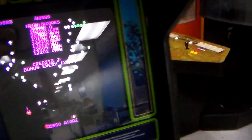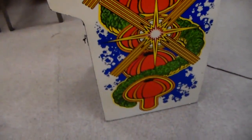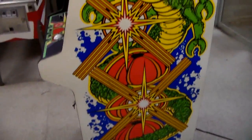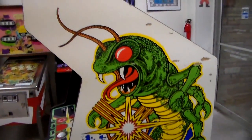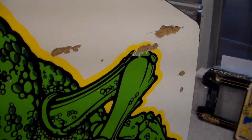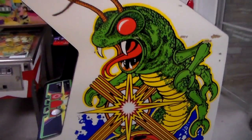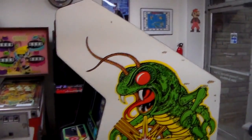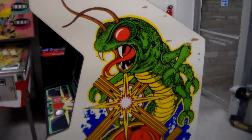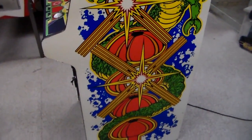I'll show you on the side, there's a little bit of wear so you can see it. First glance, these things look brand new, but if you know what to look for, you'll see a few little flaws. So if you look close, you can see where that's been gouged a little bit. But all in all, it looks really nice. And this is original. That's the original side art. That's 35 years old now. So cleaned up really well.